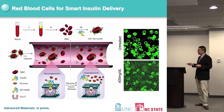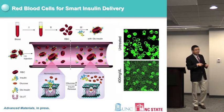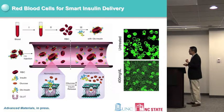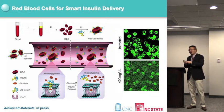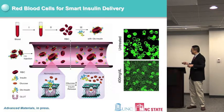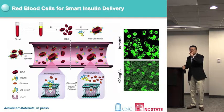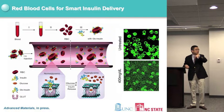And this is our latest work, which will be published next month. The basic idea is using red blood cells for smart insulin delivery. Here, we simply modify the insulin with glucose, so we let the insulin carry a glucose molecule. Later on, we found that with the glucose, such insulin can bind to the red blood cells with very high density, due to the interaction between the glucose and the glucose transporter, because on the surface of red blood cells, there are many glucose transporters.